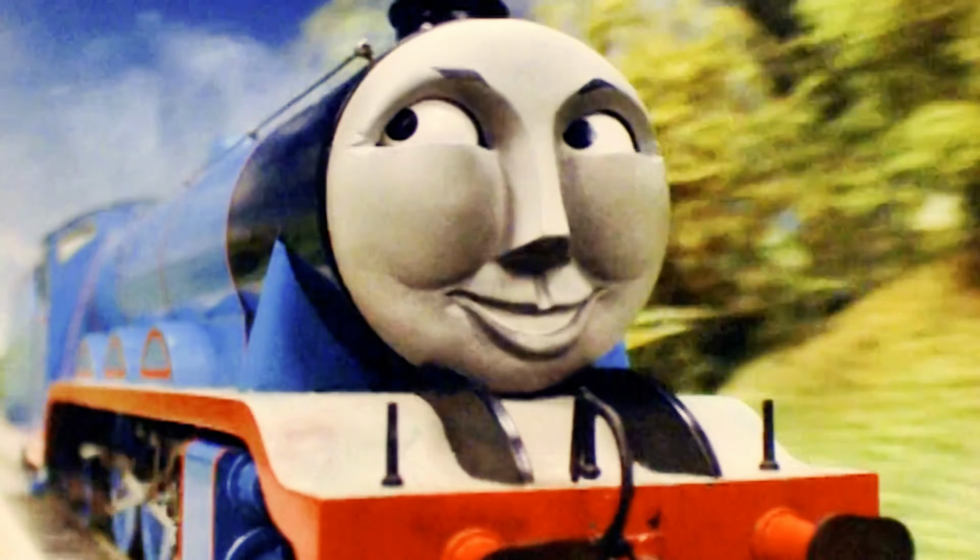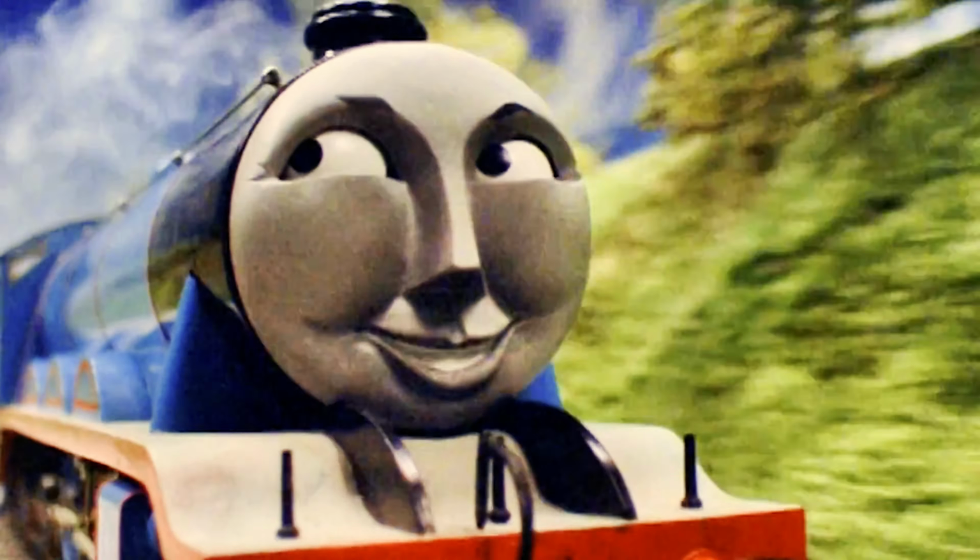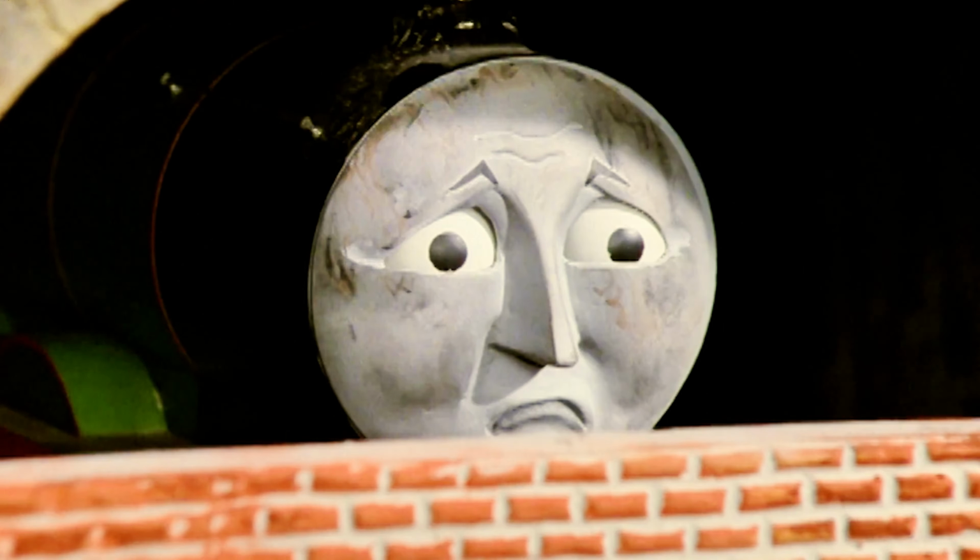The other engines pass by. And Gordon would say, "Boop, boop, boop. Serves you right." Poor Henry had no steam to answer. His fire had gone out. The other engines pass by and they just taunt him. Now, in the next episode, he is eventually freed.